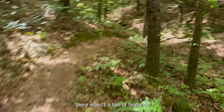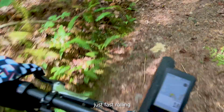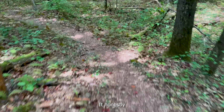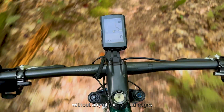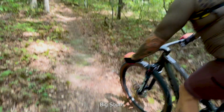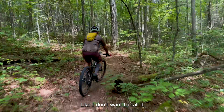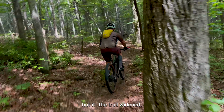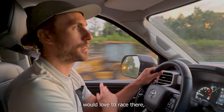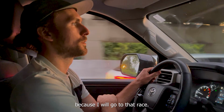Even though there wasn't a ton of features or anything like that, I think that part of it was why it was so fun. Just fast rolling, we were having a blast. It honestly is like Pisgah without any of the jagged edges. But I've ridden in Pisgah a lot. That big South Fork, man, that would be a great XC mountain bike race. I don't want to call it a full-blown double track, but the trail widened and you could pass in a lot of places. I would love to race there, and if there is a race there, please message us and tell us about it, because I will go to that race.